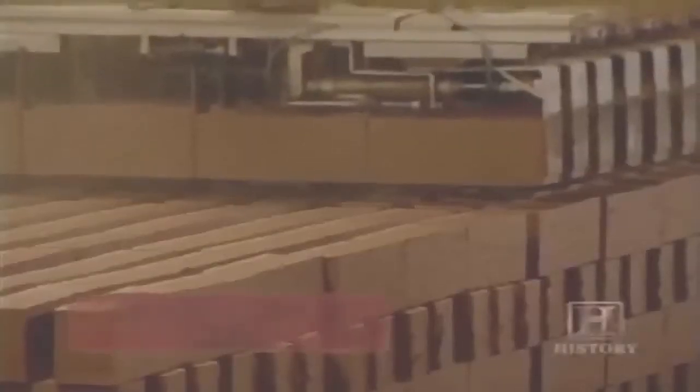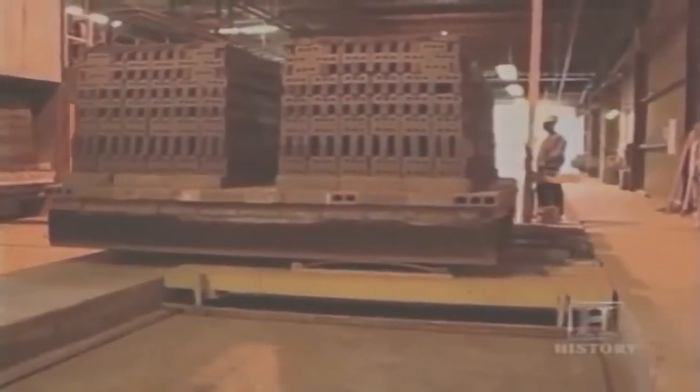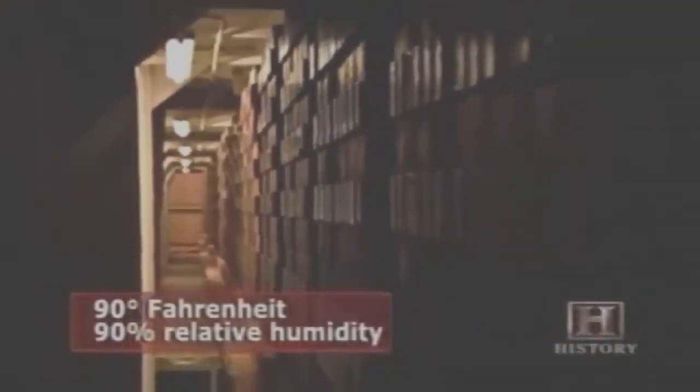The robots are autonomous and operate without a human controller. We can stack about 20,000 bricks in an hour. Kiln cars advance through the factory on tracks. And their next destination? The holding room, where temperatures are kept at nearly 90 degrees, with a 90% relative humidity to keep the bricks from drying prematurely.